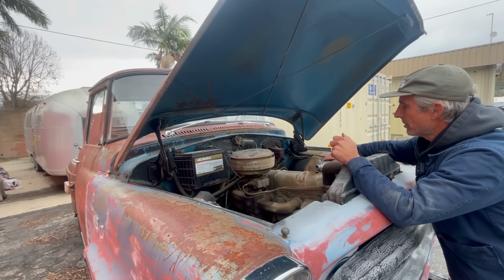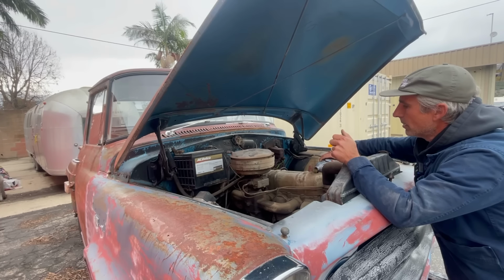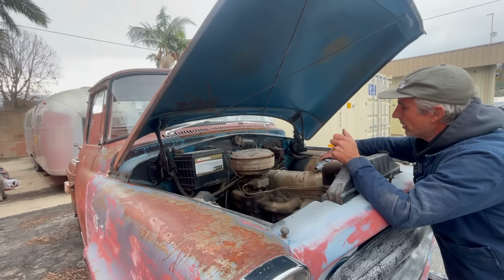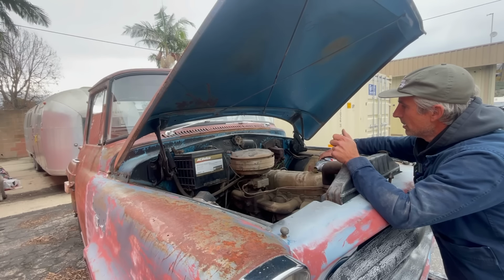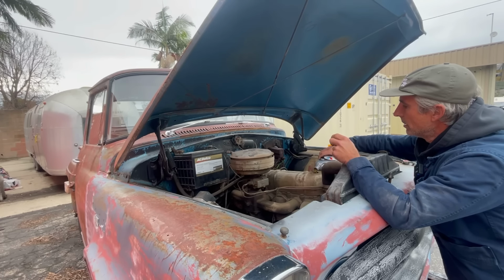I do have an oil filter, and I want to change the oil, but there was no real evidence of mice infestation. There's no chewed wires. I have to say Wyoming is a great climate, even though it snows there, for vehicle preservation, both on the patina and on the mechanical bits.